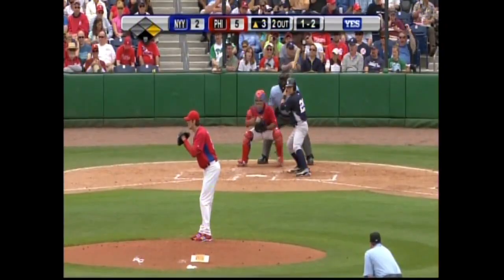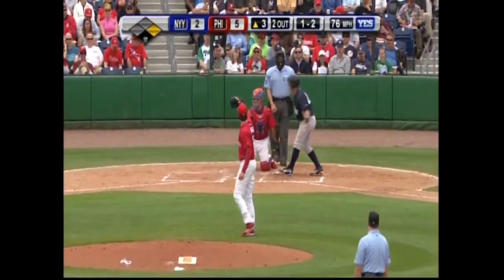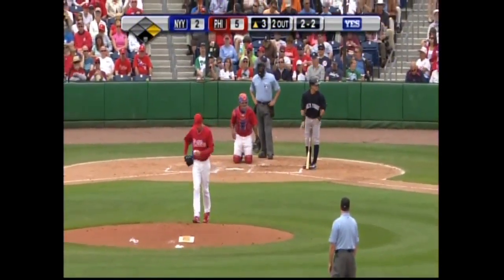Swisher's on first, two outs here in the top half of the third. And Cervelli on 1-2 gets a breaking ball that just misses.